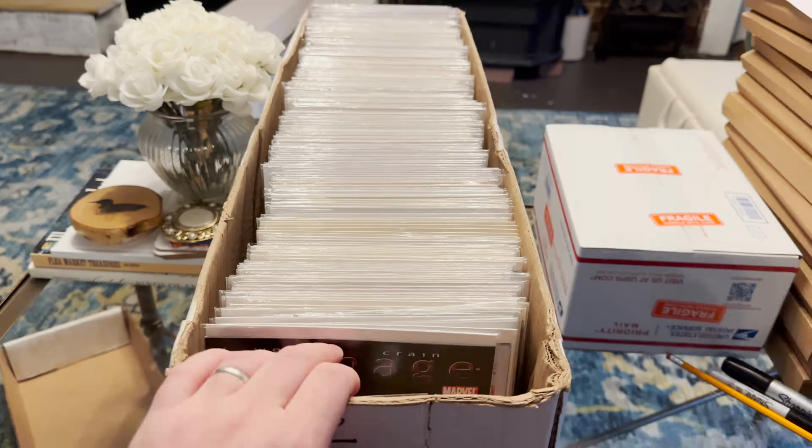Very nice. Clandestine. We got a lot of good stuff here. I needed more Daredevil, so this is actually pretty good. First appearance of Nuke. Classic.